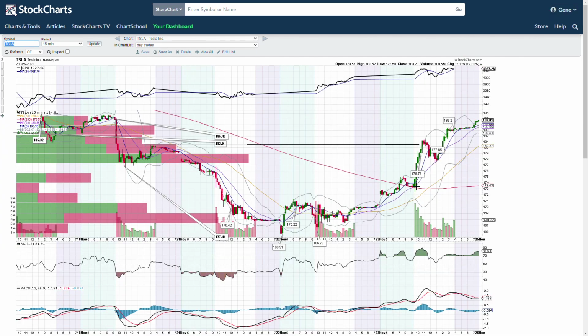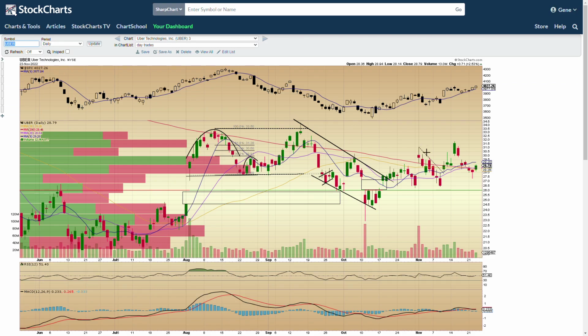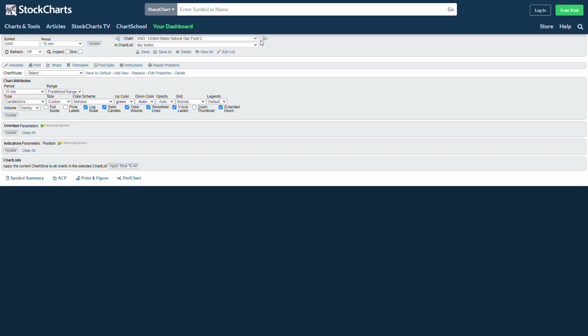Tesla 15, you can see this thing started to rip at market open. I mean, it ripped, pulled back, and then gave us another rip. Uber, once again, just another weaker name.